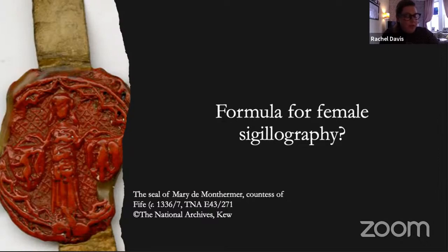She was not a female heir, the only criteria that past scholarship has cited as exceptions to British sigillographic formulae for women. The example of the Countess of Fife's seal suggests that these proposed patterns ought to be thoroughly tested.